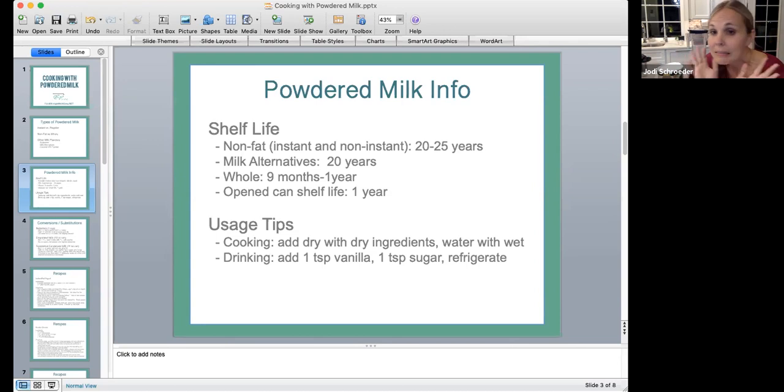For drinking, just a little pro tip: if your kids or your husband or wife think that powdered milk is disgusting, like my mom used to say, we always knew when times were tough because mom pulled out the powdered milk. But you can sneak it into your kids. You can do half and half, like once you have half a gallon left, fill the rest with powdered milk. I've done that many times.